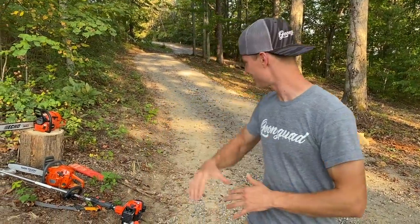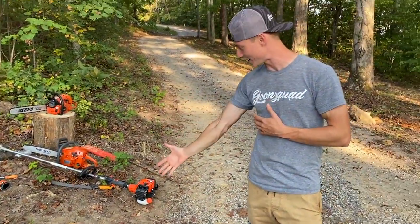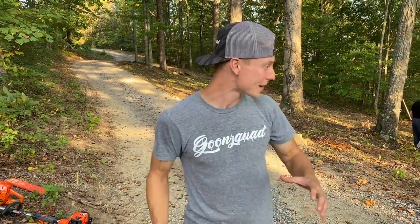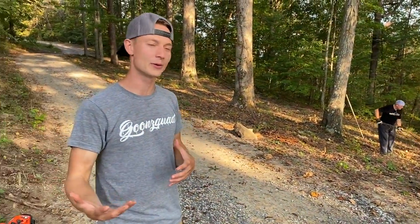Alright, so check this out, guys. We ended up bringing out our whole entire arsenal. We got the chainsaws, the weed whacker with the bush hogger attachment, the machete, the grinder, which we use to sharpen everything up. We got this whole entire section nice and clean. It may need to be ran over with the lawnmower. What do you think about that?